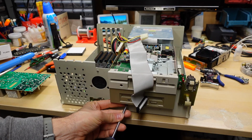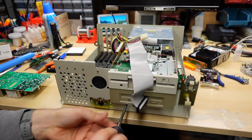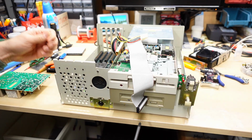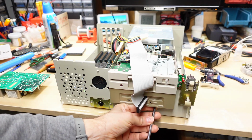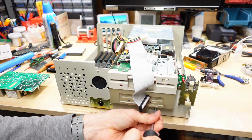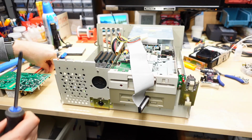So I think this works a lot like an Amiga 2000, where the entire floppy drive / power supply thing is on a sled of sorts. So I'm taking out what I think are the appropriate screws. That should allow me to just lift that straight out of the computer case.